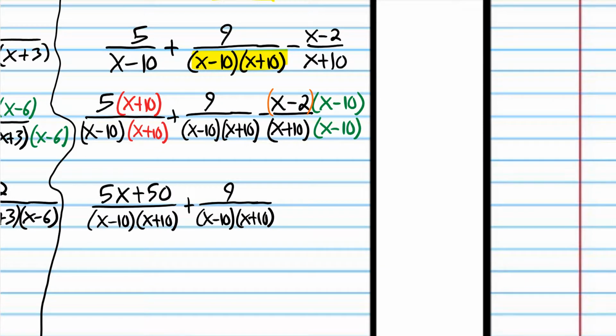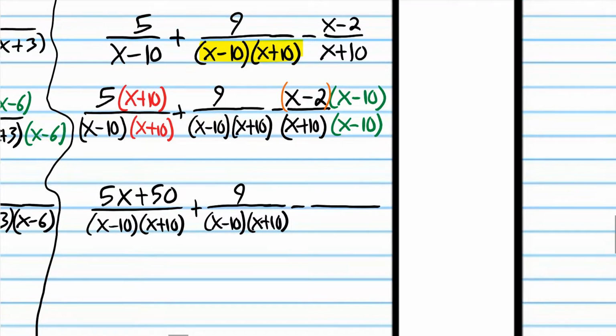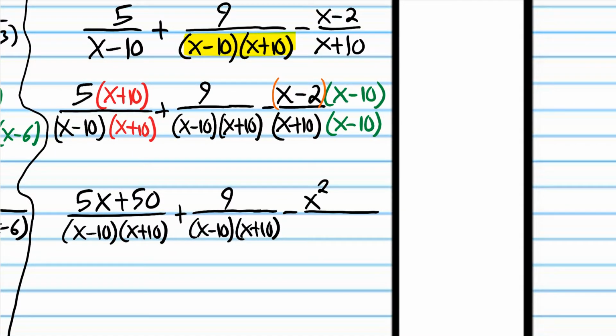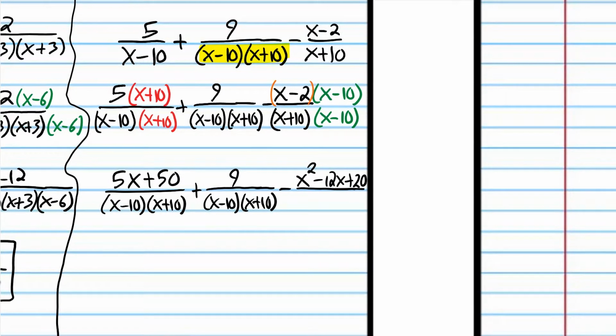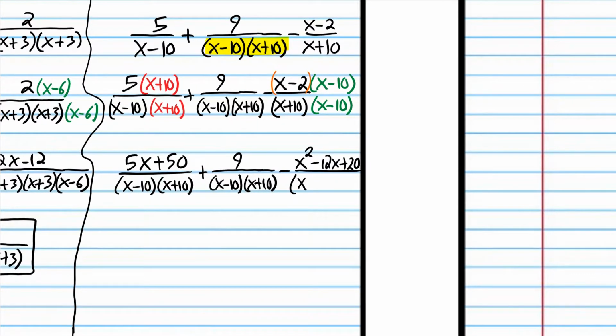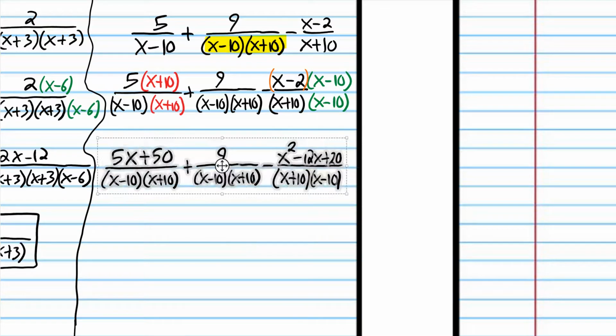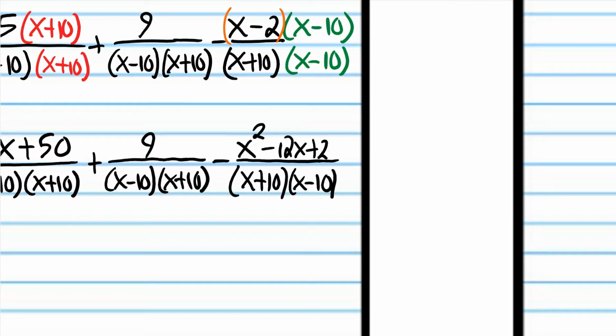So now here's where it gets intimidating to students. We're going to have to use FOIL on this highlighted green thing here. But that's okay. You can do it in your head. X squared minus 12x plus 20. I just did that FOIL in my head, just to save time, because again, if you show FOIL every single time, it just gets tedious. So x squared minus 12x plus 20.